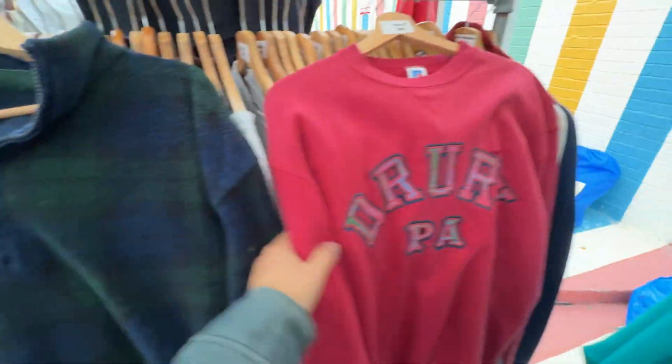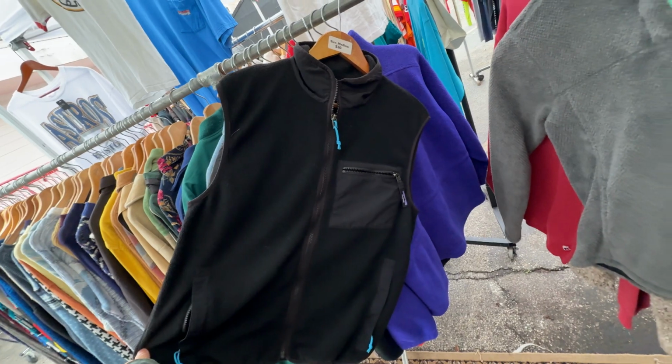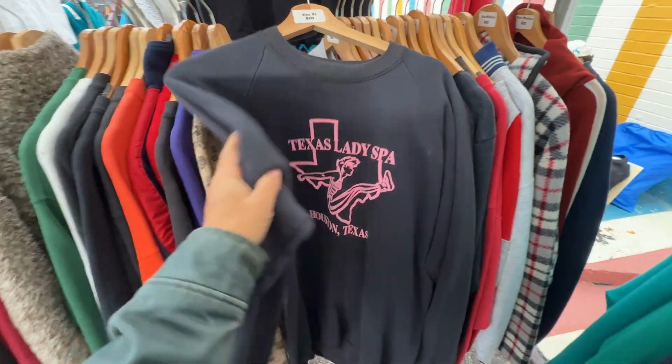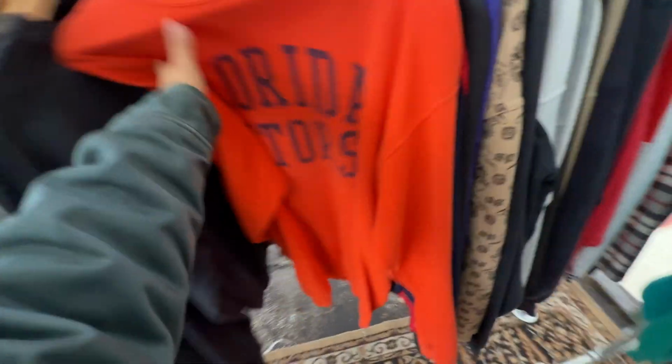Traders Bay, I love the quality on it, and this is a made in USA vintage Russell jewelry. Both of these are 30. Honestly, I could bring the vest down a little bit, and then these guys were going to be $20 sweatshirts. They're cool, but just only worth 20 bucks in my opinion.